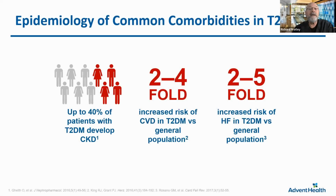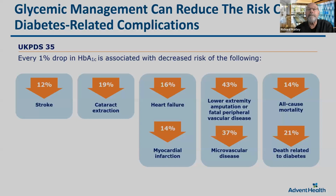And it turns out these comorbidities are not all that uncommon. For example, up to 40% of patients with type 2 diabetes will develop chronic kidney disease. That doesn't mean they're on dialysis, but they'll have impairments in kidney function. There is a 2- to 4-fold increased risk of cardiovascular disease in patients with type 2 diabetes, and a 2- to 5-fold increased risk of heart failure. Now, chronic kidney disease, cardiovascular disease, and heart failure are also increased in the other type of diabetes, type 1 diabetes. So these metrics are generally true in patients who have diabetes over a long period of time.